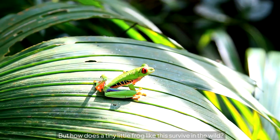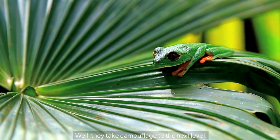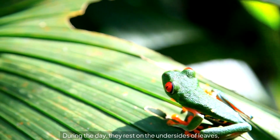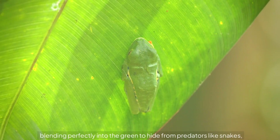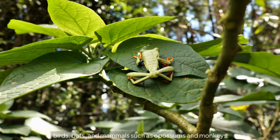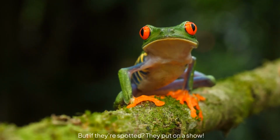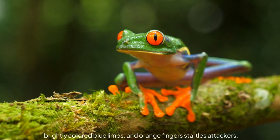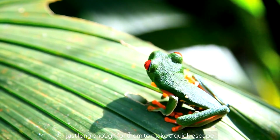But how does a tiny little frog like this survive in the wild? Well, they take camouflage to the next level. During the day, they rest on the undersides of leaves, blending perfectly into the green to hide from predators like snakes, birds, bats, and mammals such as opossums and monkeys. But if they're spotted, they put on a show. A quick flash of those giant red eyes, brightly colored blue limbs, and orange fingers startles attackers just long enough for them to make a quick escape.